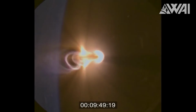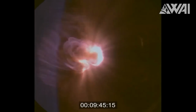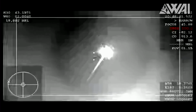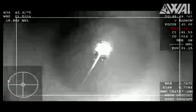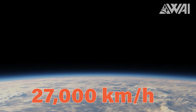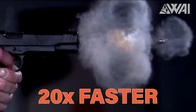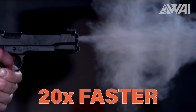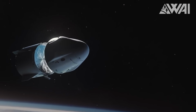It's not the launch, it's the atmospheric re-entry. Several factors make this part particularly challenging. As Dragon enters denser portions of the atmosphere, it does so very fast. I mean, really fast. You're screaming through the sky. Its orbital speed is around 27,000 kilometers or 17,000 miles per hour. That is 20 times faster than a bullet shot from a pistol. Imagine moving at this speed toward the upper layer of our atmosphere.